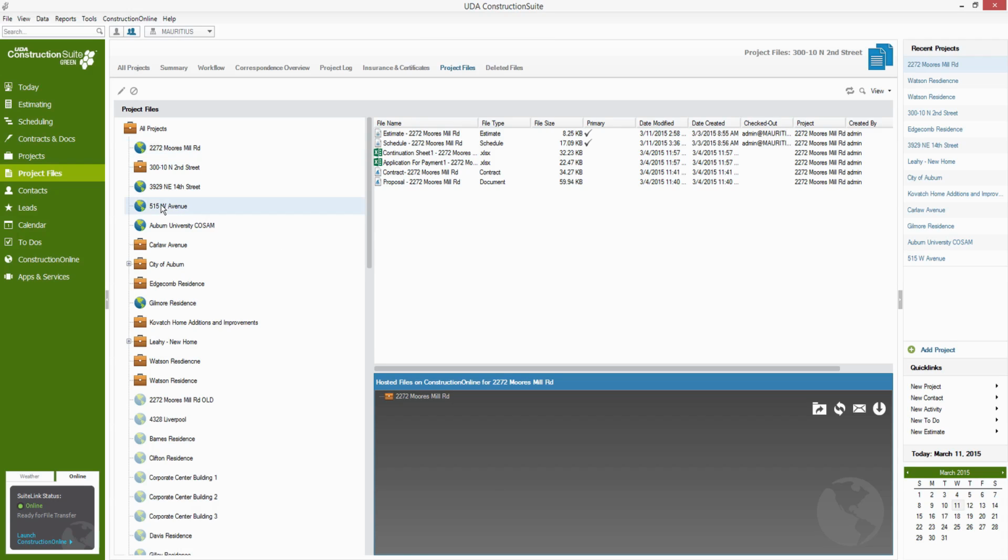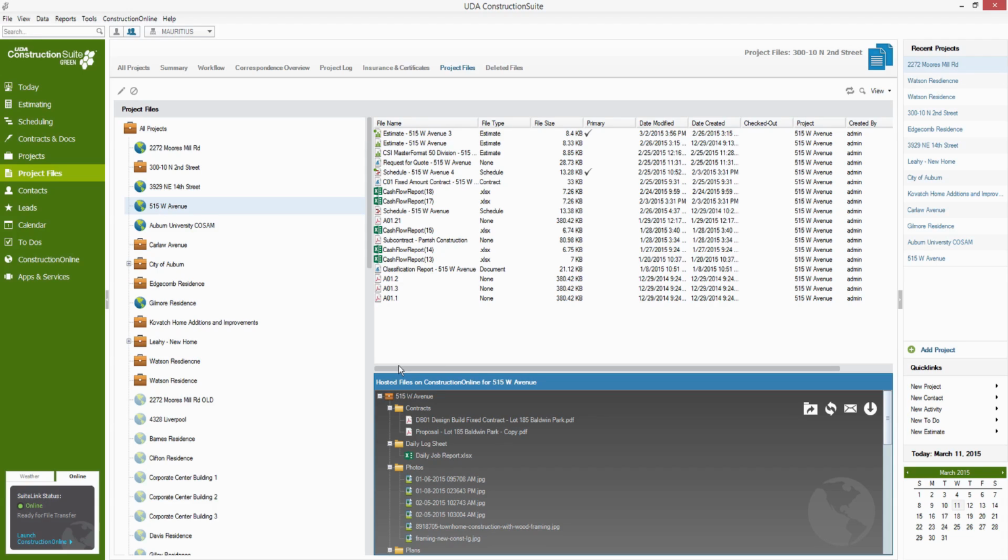Like Ian was saying, let's choose a project that actually has more detail in it. But you've got 515 West Avenue here. You can see what Ian was saying. Sometimes there are things your ConstructionSuite users can access. They may be more of your management team or your estimators. They might know some more of the details in terms of the overall project management, whereas your online files might be more or just different files that you want to share. So maybe they're more pictures, they're more of kind of what's happening on the day-to-day. They're less of the planning or the kind of financial detail, but more of the, showing off what's actually going on the job site.